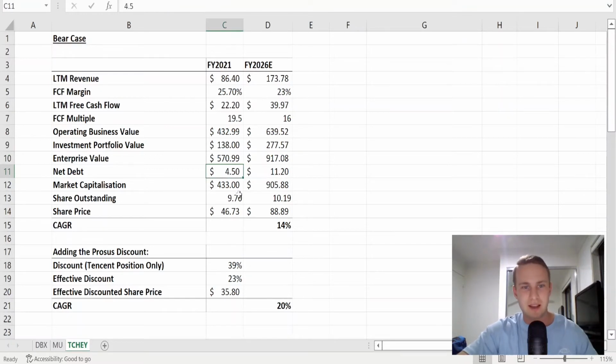And currently, Tencent does have net debt of $4.5 billion, and just to be conservative, I've grown that out 20% per year over the next 5 years. So I think in 2026, Tencent will have net debt of $11 billion. And if we take that all into account, that gives Tencent a market capitalization in 2026 of $905 billion.